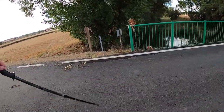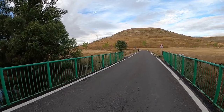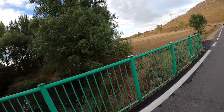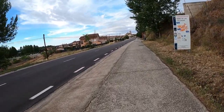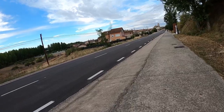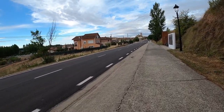The one-lane bridge. There's some flowers there. Maybe somebody got hurt here. They had big caution signs. And there's this big hill here. That's kind of cool. Kind of a terraced hill. And we're coming into another little town. A sign that looks like it's seen better days. Here's something about the town, which looks like it's seen better days. And up here, we've got one of these metal signs again.